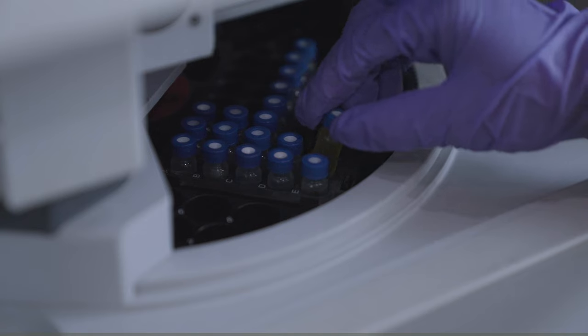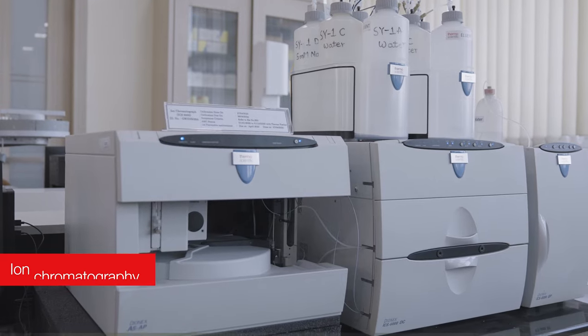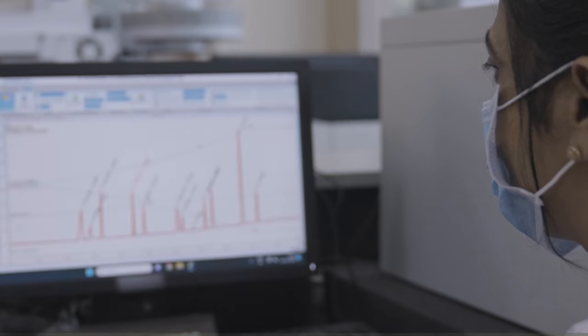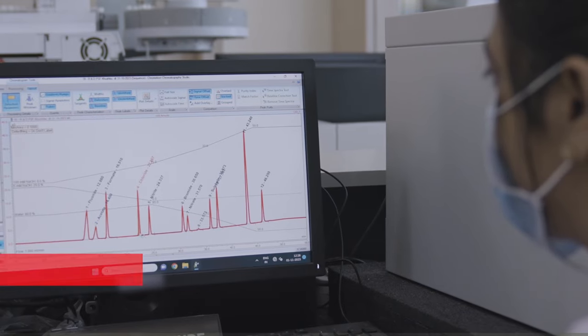We here do analysis for raw materials, finished products, plating bath solutions, brightness by ion chromatography. By ion chromatography, we have started analyzing cations and anions and do their profiling in additives, brightness, bath solutions, and many other electroplating solvents. The ability to analyze the cations and anions at ppb and ppm level is able to enhance our product quality to the highest standard.